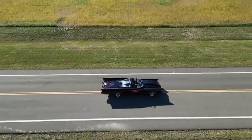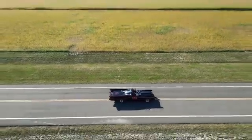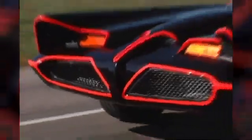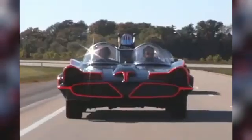With the success of the Lincoln Futura in the 50s came the inspiration to change it to a Batmobile. The movie crew wanted an exceptional car as the Batmobile and were stuck on which to go for.